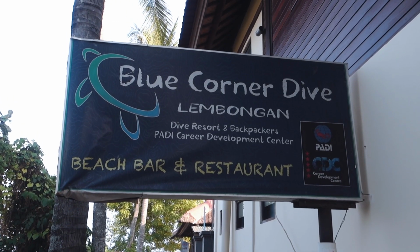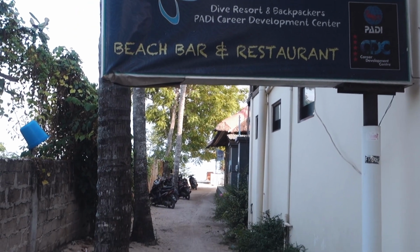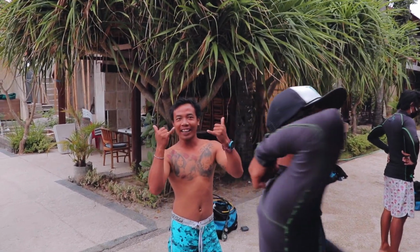This is Blue Corner Dive, who we're going to be diving with over the next couple of days. Now these guys have strict new COVID guidelines, so all of the equipment is stored in separate boxes for hygiene, which is great for us to know.